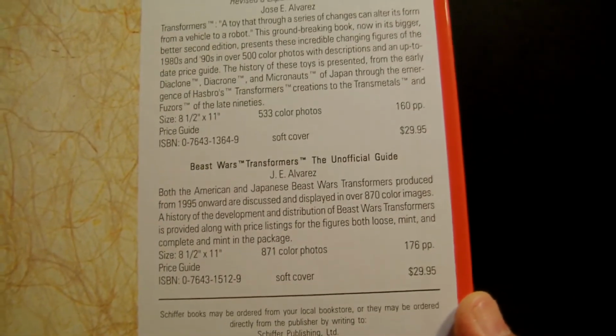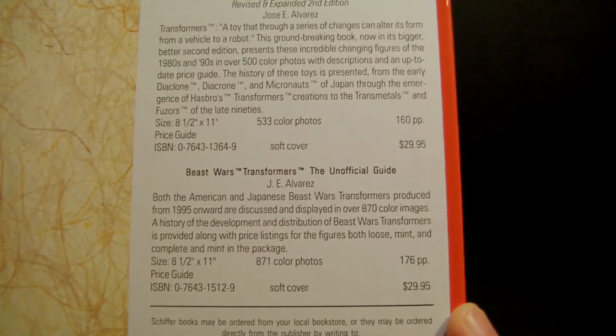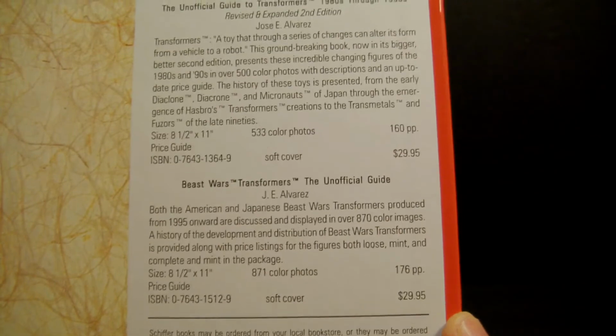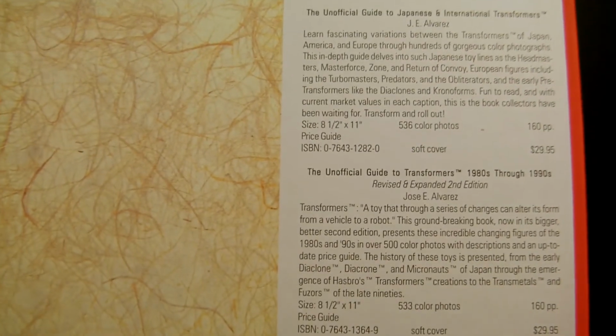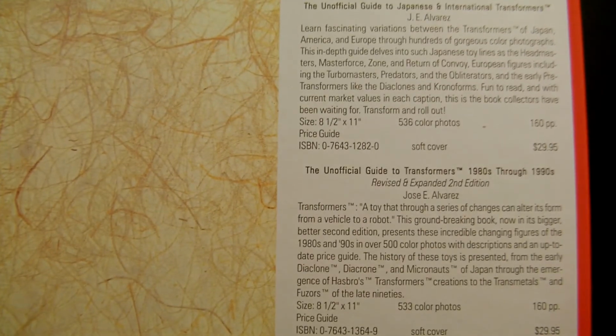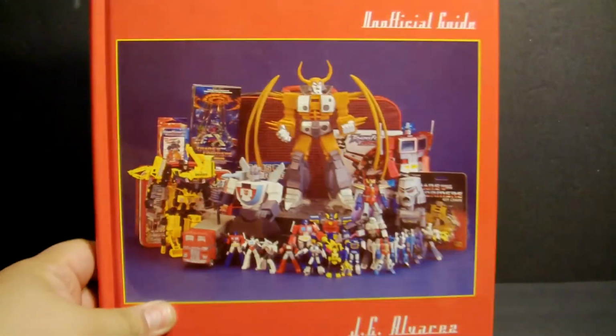This was printed back in... trying to find the date here. 1995? No. Oh well, I can't find it. Maybe it's in the front here. I think 2002, an unofficial 2002. Yeah, so 2002. So anything that had come out up to 2002 is what he's showing you here.